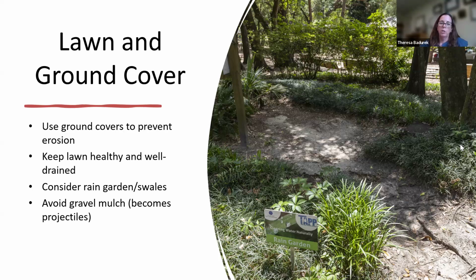Number one, shells, gravel, and rocks can become missiles in a windstorm. So they literally get picked up by the wind and they can get blown all over and cause more damage. As you can imagine, if you had gravel that got picked up in a windstorm and then got sprayed all over the cars parked in your driveway, that could create a lot of damage.